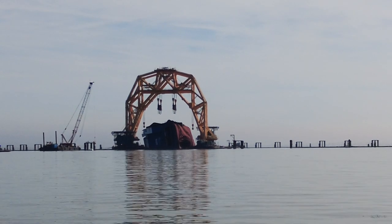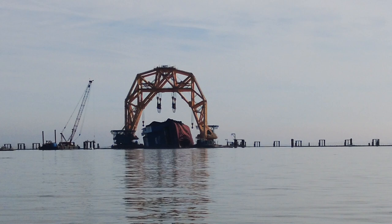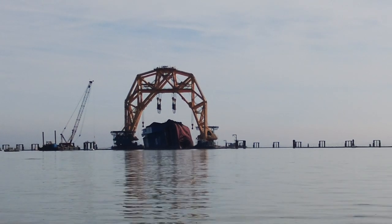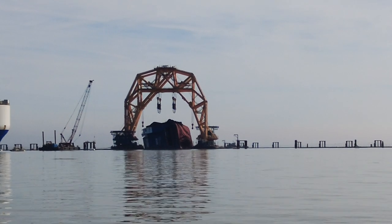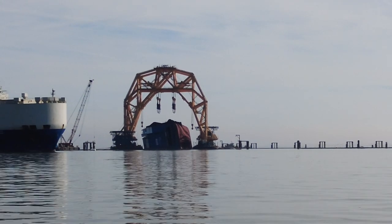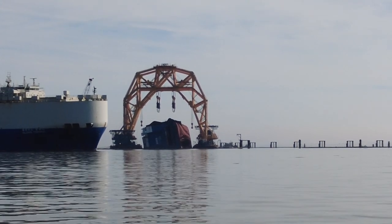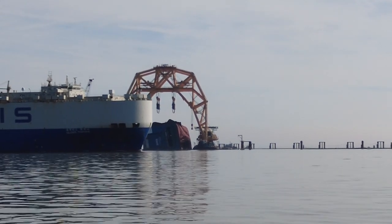Port of Brunswick remains open for shipping. Here we're going to see Glovis Corona passing by on its way into the Port of Brunswick. Another roll-on roll-off cargo ship and a Glovis ship. Majestic in the way it just kind of glides through the water.